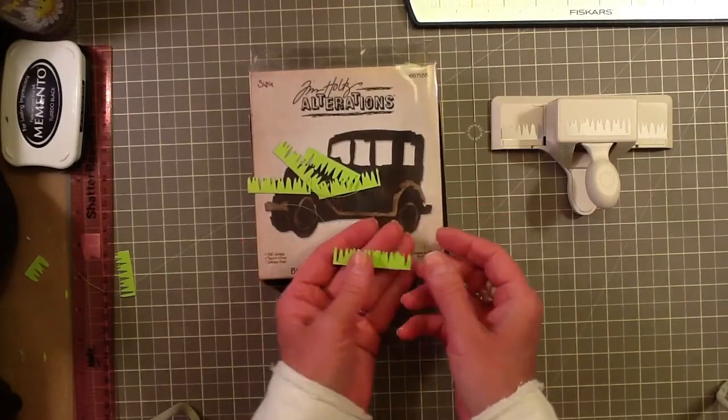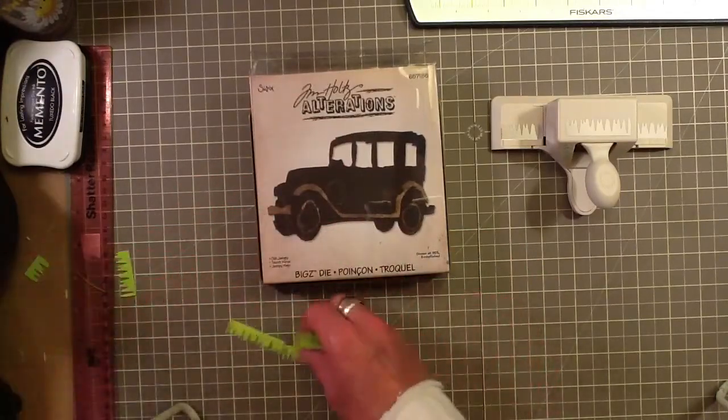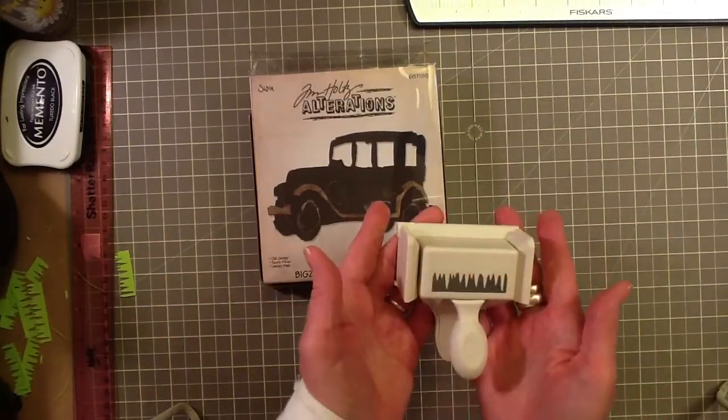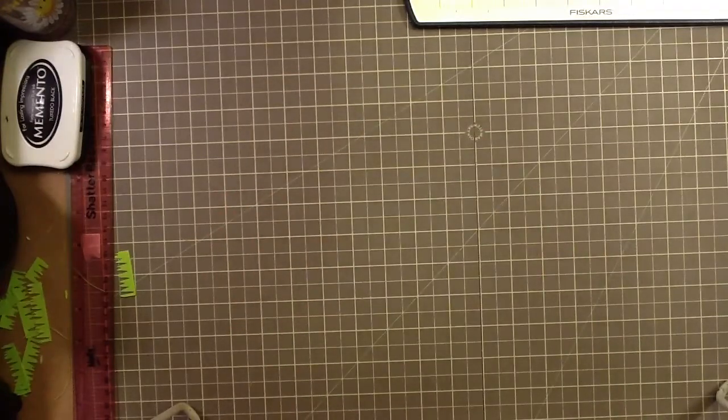I do a lot of landscape cards with my deer dies for hunting. So that's pretty fun. And this one folds up, which is a bonus. And what else have I got?